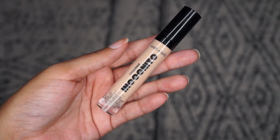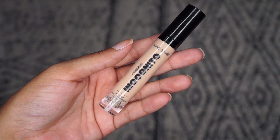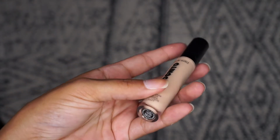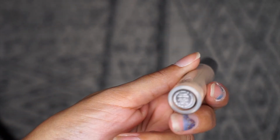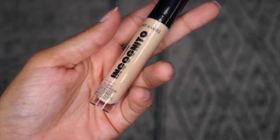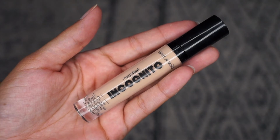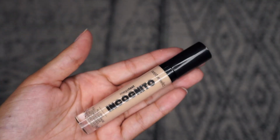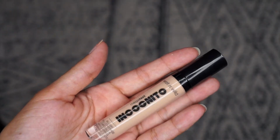And lastly, I have the Wet n Wild Mega Last Incognito All Day Full Coverage Concealer. And this one is in Light Honey. This is why I don't remember the other concealers, how I feel about them, because I have been using this one and I do really like it. So of course I am gonna keep it.